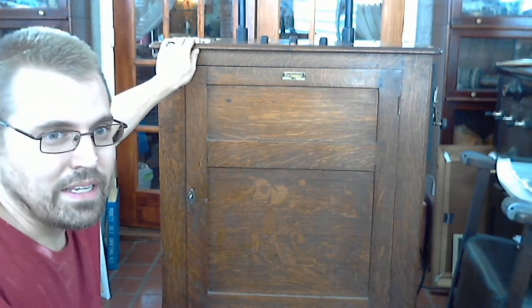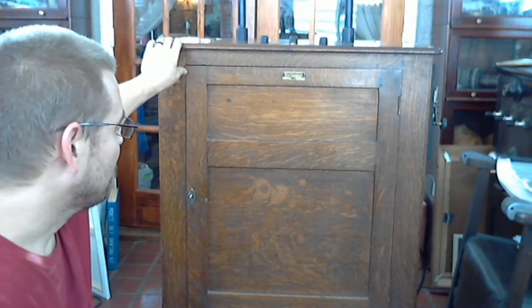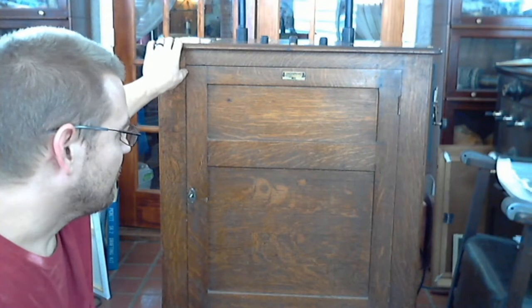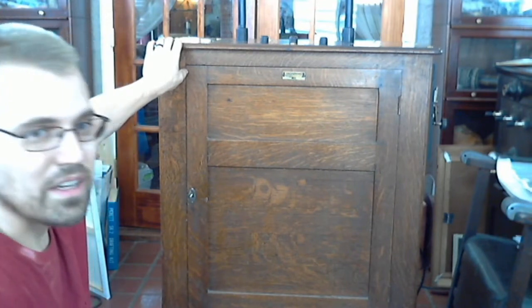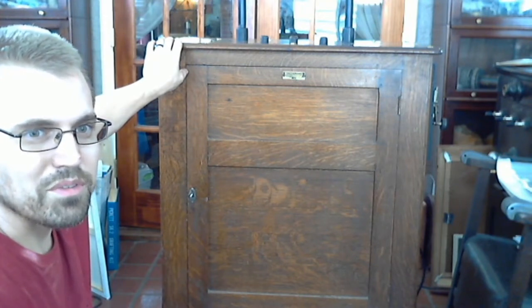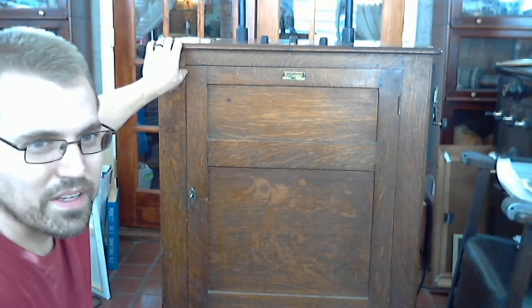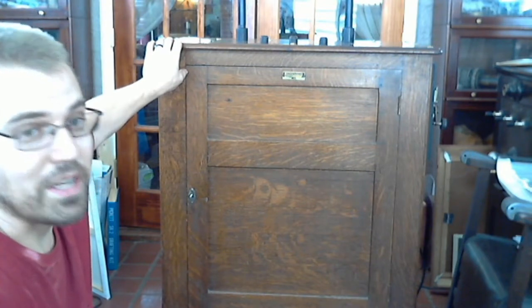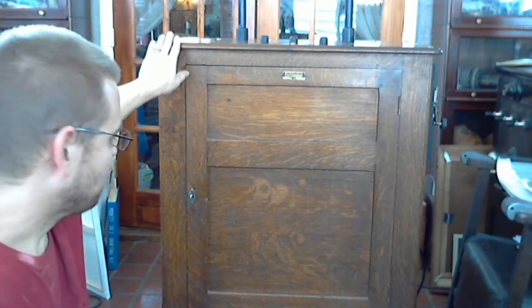This machine turned up in Kansas City at auction. Leland was the man's name that owned it before. I saw it and instantly said, we have to get it for Andy because we might not ever see another one again, though hopefully we will. But this is the machine.